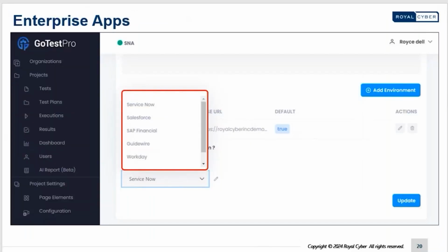So this slide provides an overview of Gotestpro's projects page. Take note that during project creation, users are afforded the flexibility to select the platforms. So you can see when a user clicks on the platform button, he gets to select between the various platforms listed here. That is ServiceNow, Salesforce, SAP, Guidewire, Workday. So today we'll be just focusing on ServiceNow.